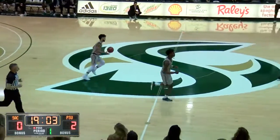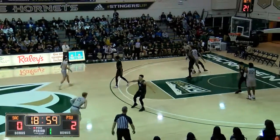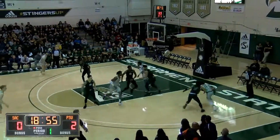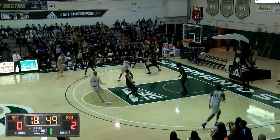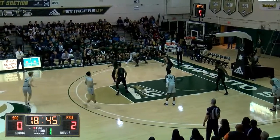Bringing it up for the Vikings, that's Holland Woods. Having a great season statistically with 113 assists, also 35 steals on the year. Dribble penetration down the baseline, under the basket, dish off pass, and a block by Patton all the way out here, retrieved by Golden. Fantastic block by Patton. Gets his first of the game, his 40th of the season.